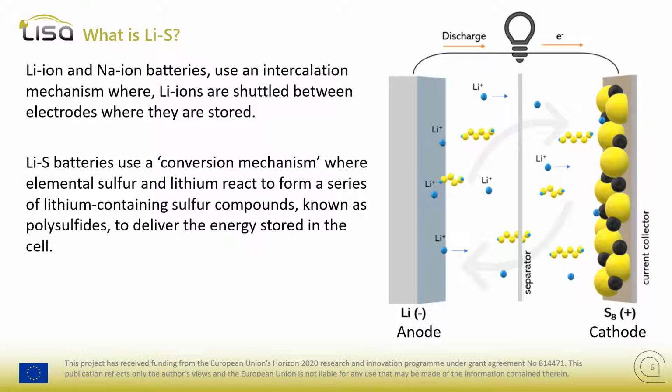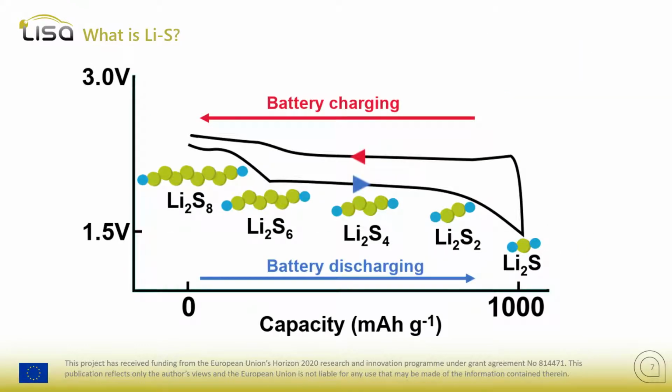Now, this polysulfide also has a negative, which is something called the polysulfide shuttle effect. This is where there's a dissolution of polysulfides in organic liquid-based electrolytes, which can lead to severe corrosion at the anode and poor cycling stability traditionally. Now, LISA is trying to get beyond these technical barriers to try and unlock the potential of lithium sulfur.